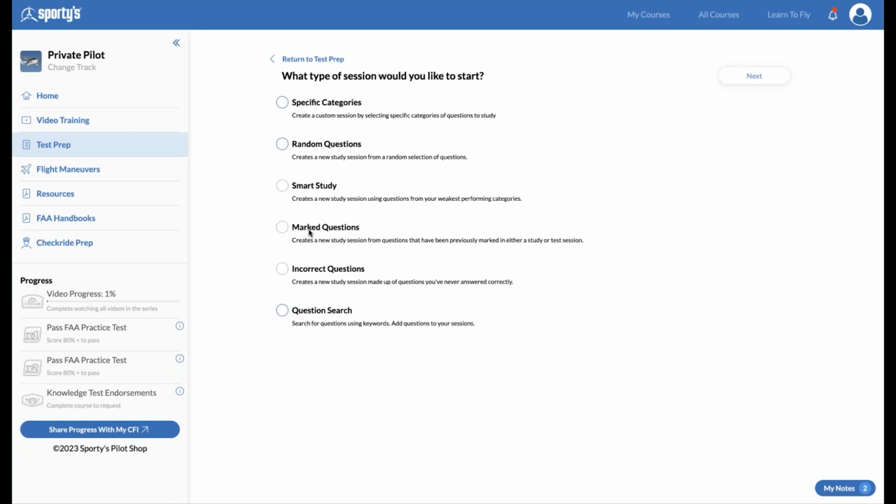Any questions you marked, you can return to. Questions you answered incorrectly, or a search feature. So if there's a particular topic or question you may have seen in a practice test you want to review more of, you can come in here and search for keywords.